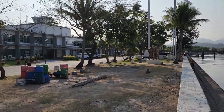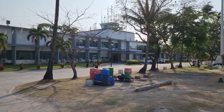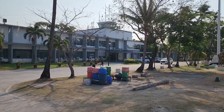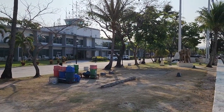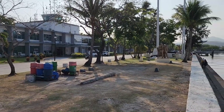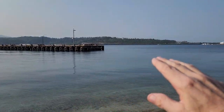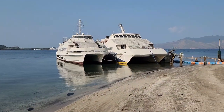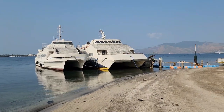And this is the old, I'll call it the Admiral's building, for lack of a better word. I'm not sure. You'll have to forgive me. I'm no expert on Subic Bay. I was here 5 or 6 times, but that was in the 80s, and I just don't have that kind of memory. But over here are the ferries to Grande Island. It doesn't look like they're super operational right now.